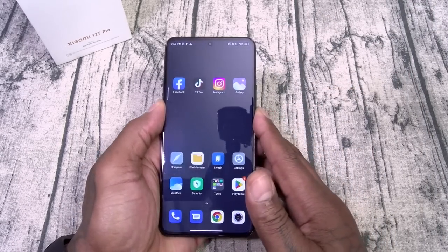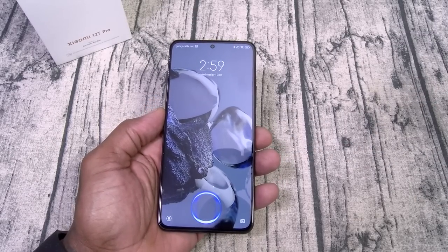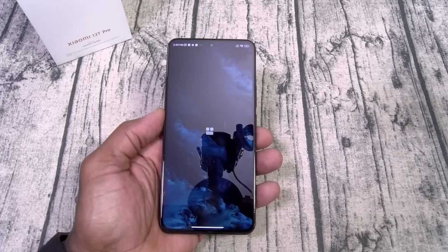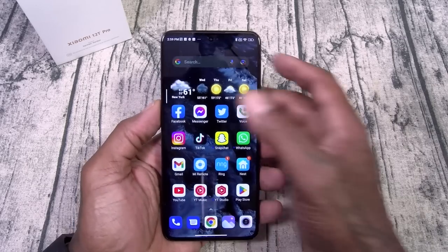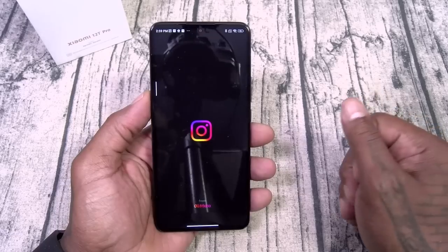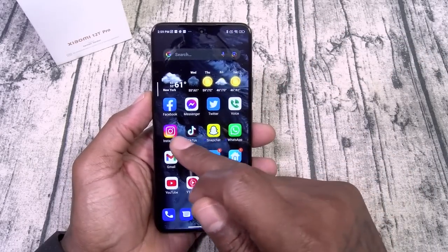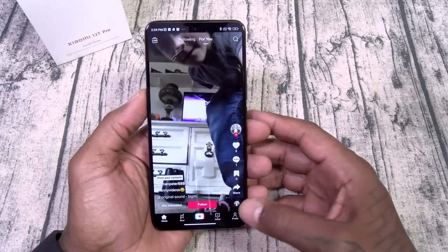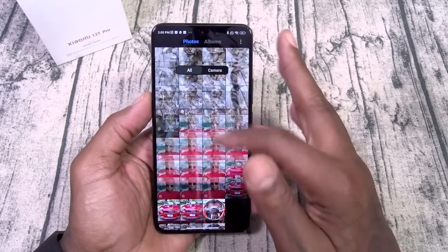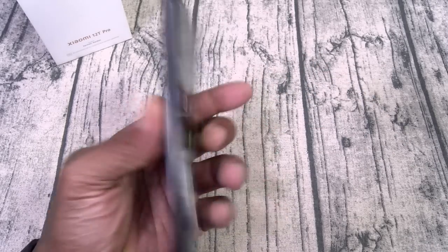Okay, now when I'm ready to come back into gentleman mode, I'm going to use my thumbprint again. You heard that little click? And watch this. Bang, just like that. Now I can go to Facebook. There's my Facebook again. I could go back to Instagram. Fully logged in. I could go to TikTok. Fully logged in. And my gallery, all of my photos back on deck. Second Space, also known as thought protection.